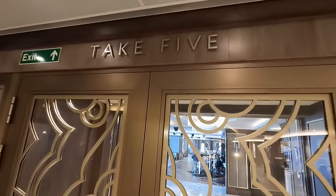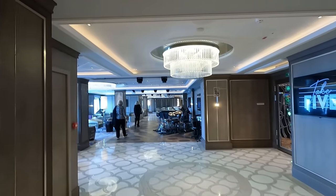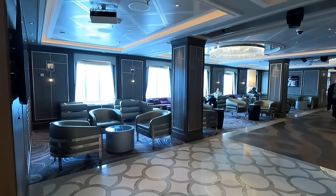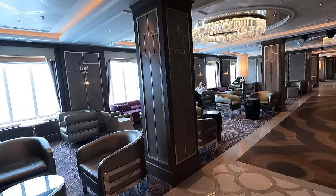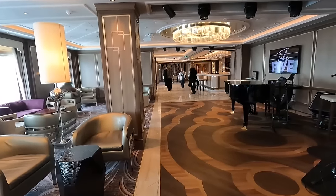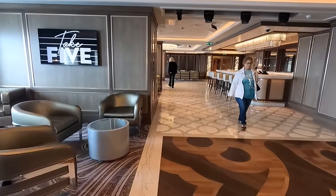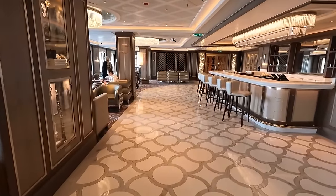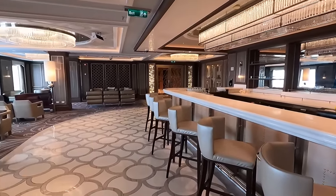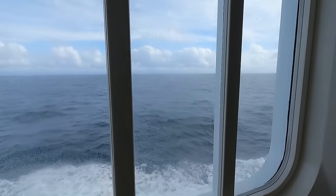Next to the casino on the ship's port side is the Take 5 Lounge. Take 5 offers live jazz music each evening. This is one of the venues that often goes unnoticed since it is tucked away beside the casino. It is also a great place during the day to relax by a window and just watch the ocean go by.